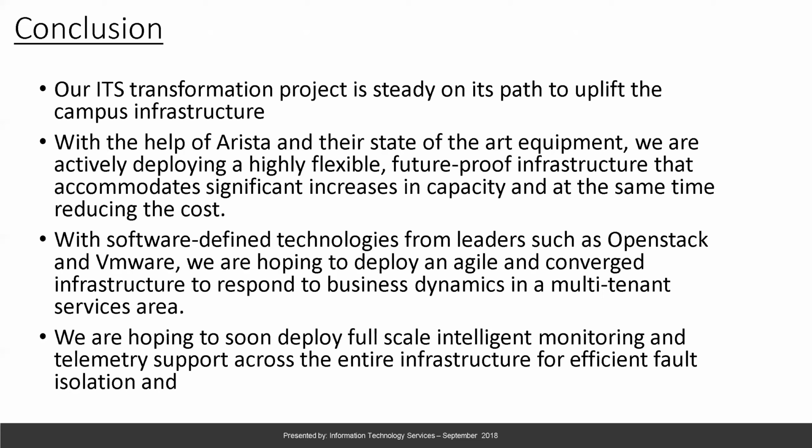Great, thank you. Sorry. So was there a design that includes centralized firewalling or just server or location specific firewalls?